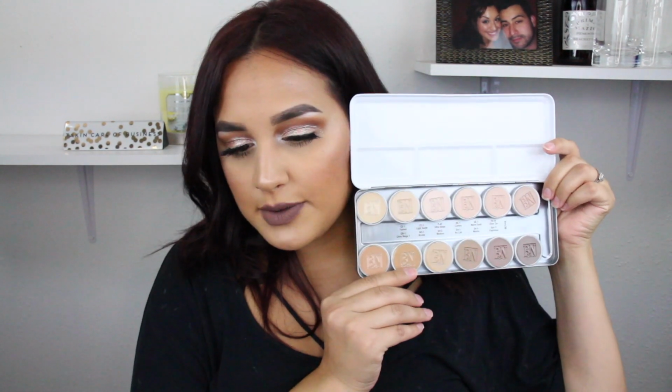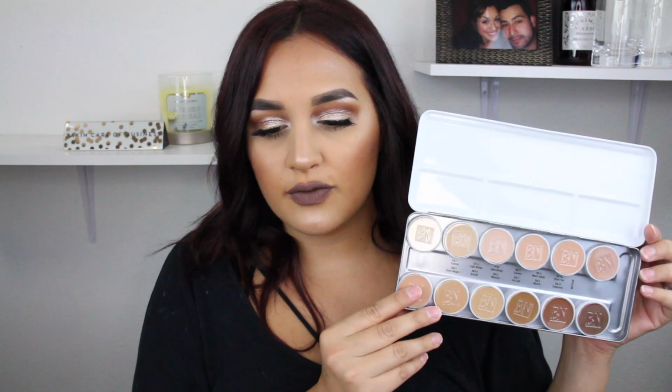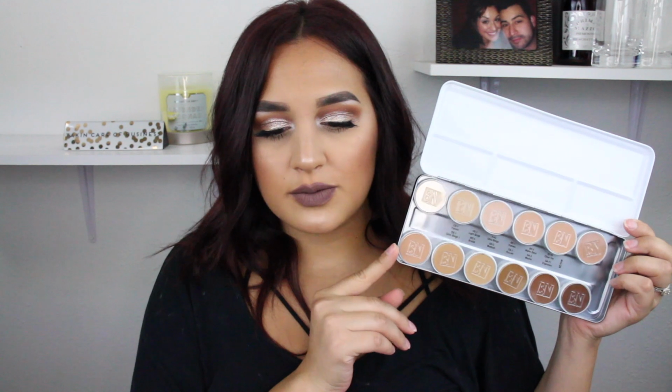Now this is more up there in price. This was $60. For me, I was just ready to invest in a foundation palette. It's just very inconvenient to carry around single foundations. I still use my L'Oreal Pro Matte. I even use the Maybelline Fit Me and others as well, but I was just ready to invest in a palette just honestly for convenience. Foundation palettes are going to be a little more pricey, keep that in mind. From what I saw on the website, they went up to like $200, $250, so I think this one was a decently priced one for what you get.